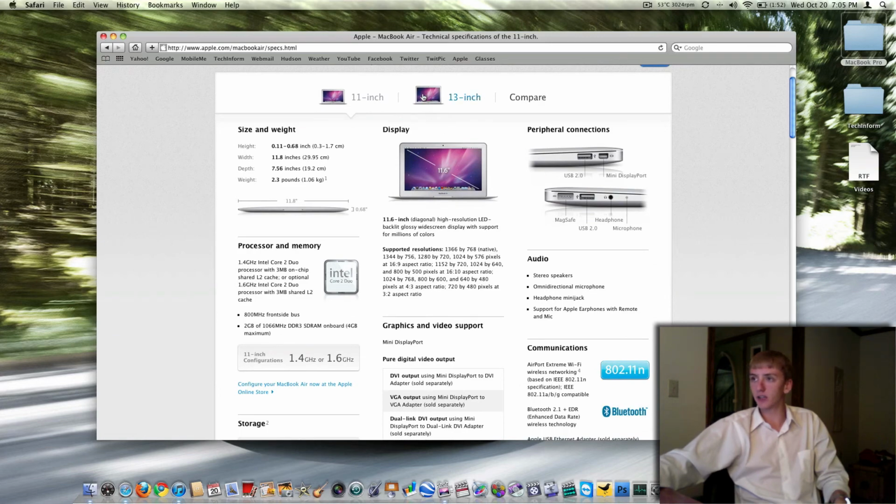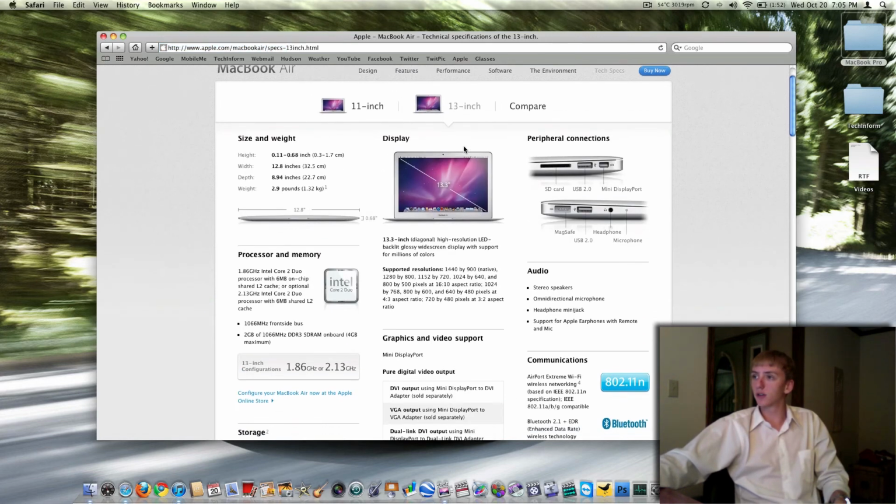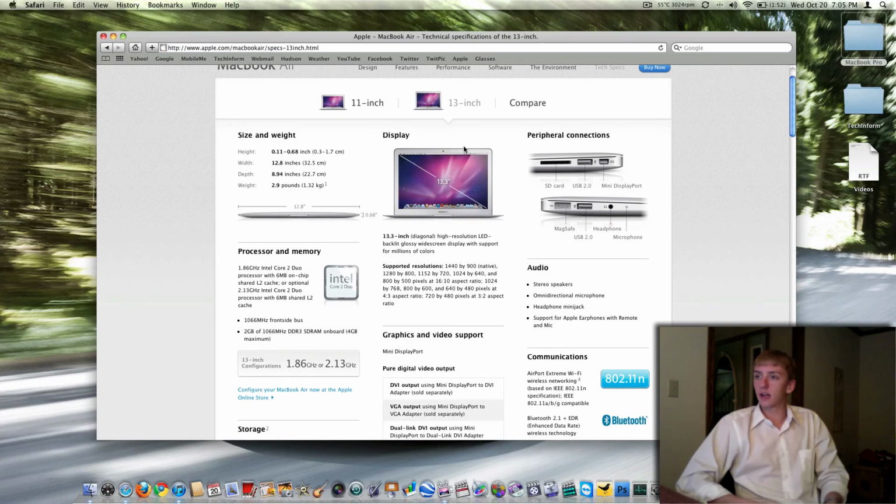The 13-inch is here. And this is going to have a 1.86 gigahertz Core 2 Duo and a 2.13 gigahertz Intel Core 2 Duo. Those sound pretty familiar because that's what the current MacBook Air uses. 1066 megahertz bus, very fast, 2 gigs DDR3, 4 gigs maximum. That I don't like. I think it definitely needs to come with 4 gig, 8 to 16 gig maximum, not maximal.